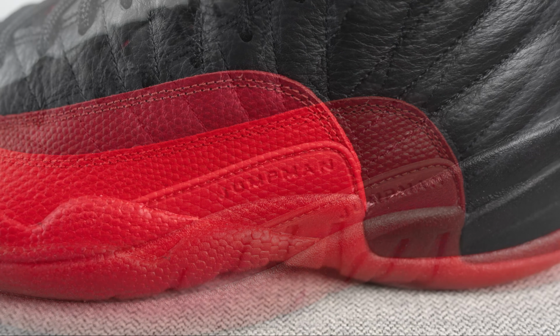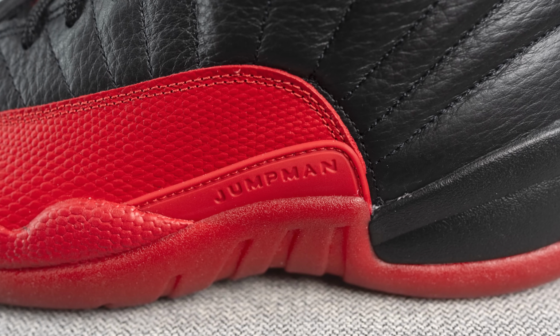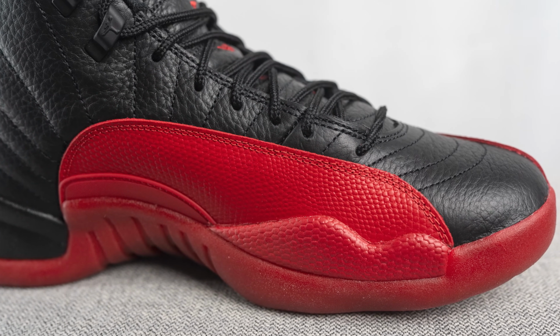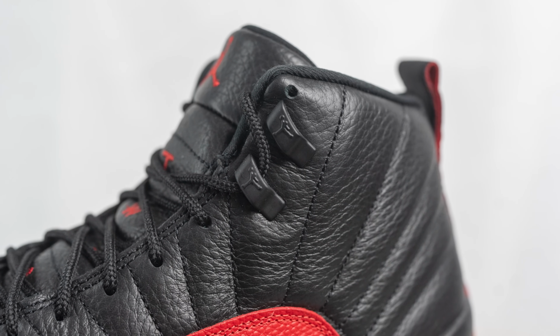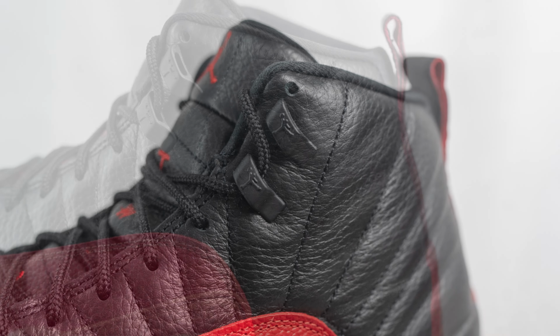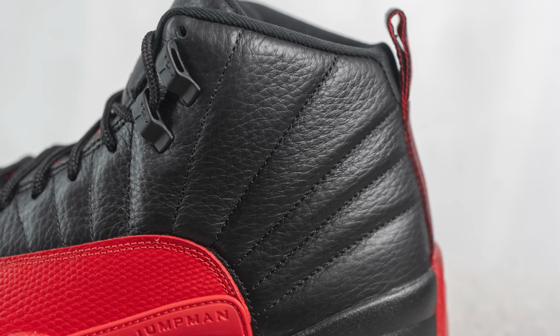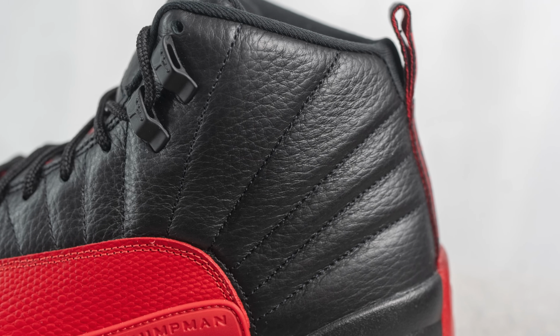And on the bottom of the midfoot, we have a red TPU layer with Jumpman branding found only on the lateral side. This is also found on the medial side, it's a little bit smaller on this end. And then above this, for the second from the top and third from the top eyelet, this feels like a black TPU or plastic, and it's given a matte finish along with a tiny Jumpman logo in the middle. Beneath this we have more of that tumbled black leather, and just like any other Air Jordan 12, we have this radial style stitching which covers the black leather all around.